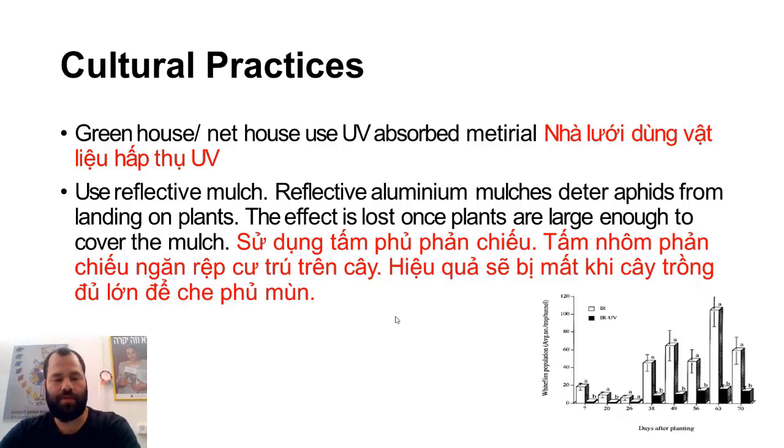Another type of cultural practice that we can use is actually exploiting the biology and behavior of the insects against them. One example is to cover the periphery of our net house or greenhouse with a material that can either block or reflect UV. This actually causes less UV radiation to enter our greenhouse or net house, thus preventing insects and pests from coming into the greenhouse. The reason is a lot of kinds of insects rely on UV radiation to navigate and to move. And once they don't see this wavelength, they generally don't tend to enter the greenhouse or the net house.